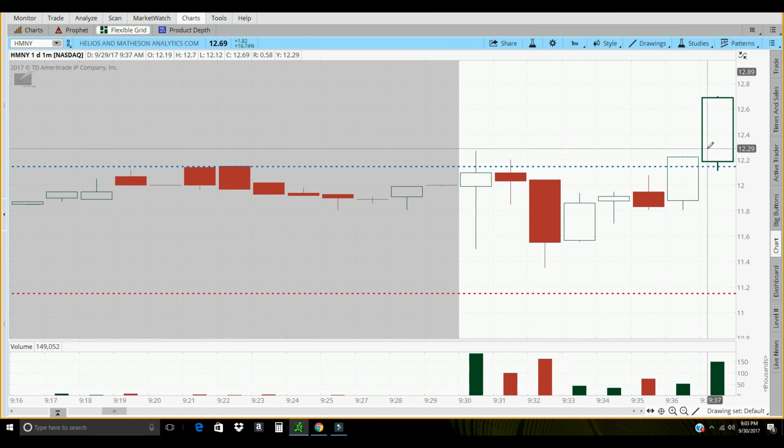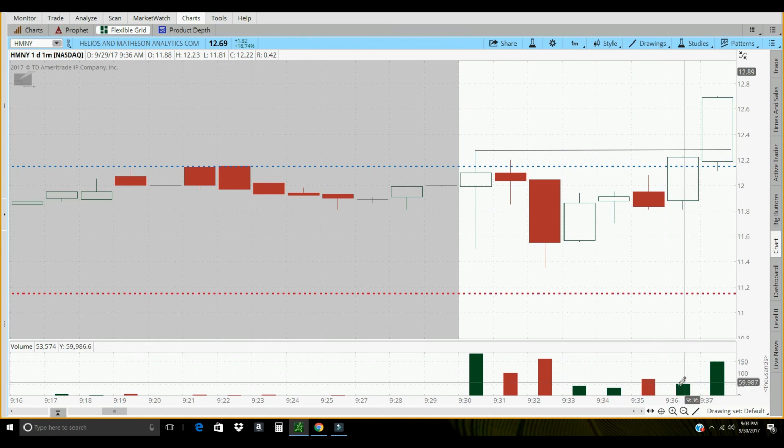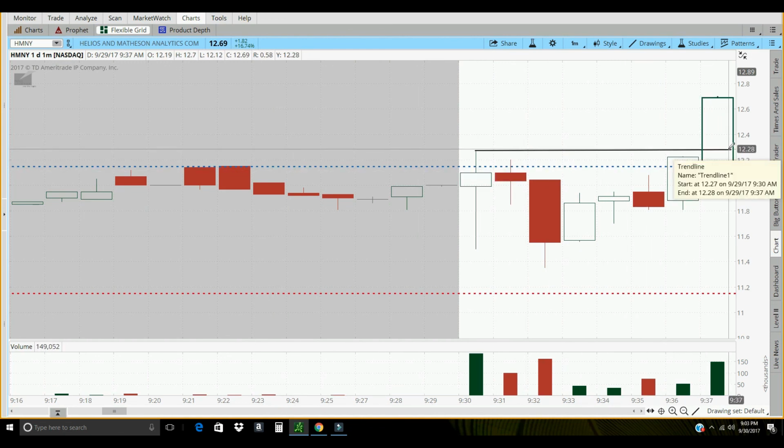Our key is getting in above this 1 minute candle's high. Even though it broke the overnight high right here, we did not get any confirmation. This is our confirmation that this level of previous resistance has now turned into support. So we enter our trade here right at 12.28.